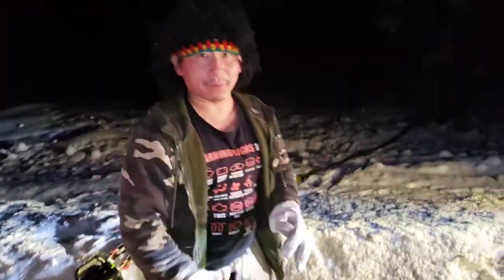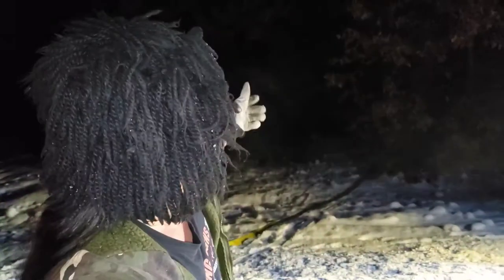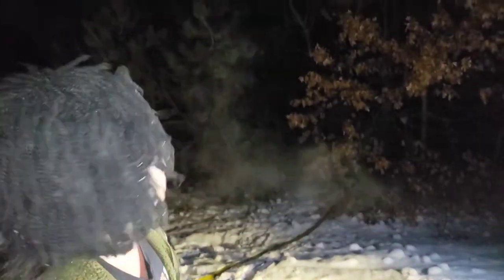Shark was not heavy enough. The road was too slippy. If the road was not as slippy, we probably would have been fine using the front tow hook. But as you saw, the truck started moving because they were wedged too deep into the snow. But nature to the rescue. Yeah, I think that's a big oak tree.